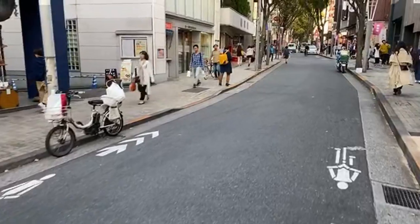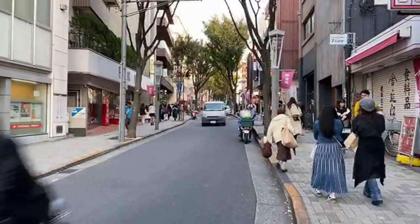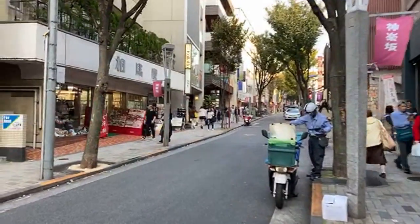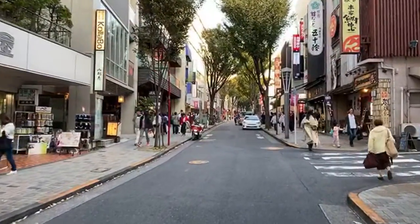Now, in places that aren't crowded, they let you go, and even the police themselves will ride on the sidewalks, which you're not supposed to do. But I'm telling you, if you do rent a bicycle, you might want to stick to the roads because it's just simply faster, and it's the right thing to do.